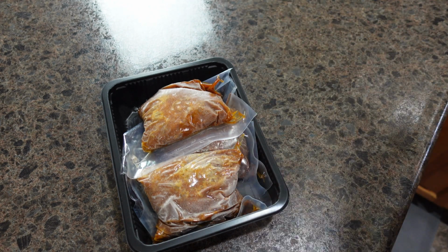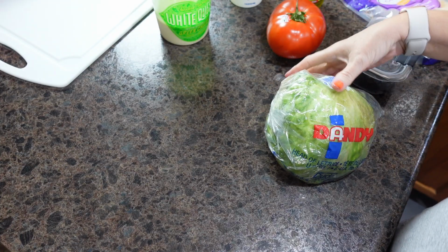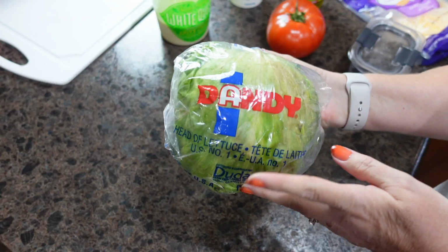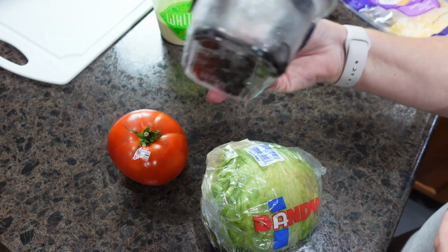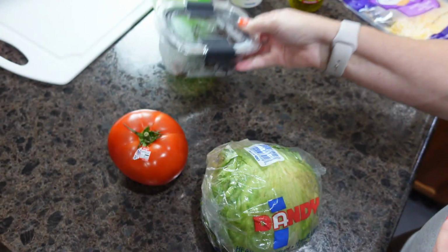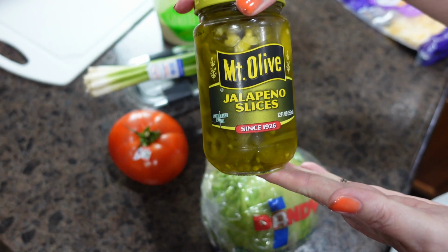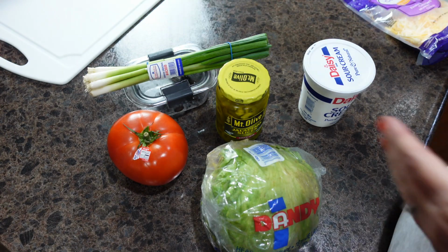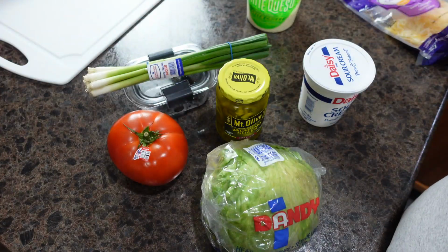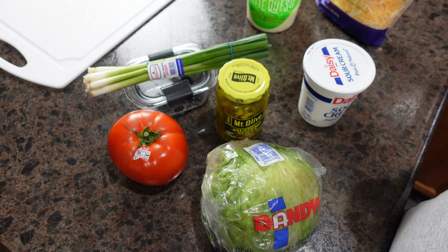So we are going to go ahead and get our pulled pork heated up and start cutting up all of our nacho condiments. While our pulled pork is warming up, I wanted to show you what we're going to be putting on our pulled pork nachos. We're going to use some lettuce, tomato, sliced black olives. I don't know how well you can see those in there. Some green onions, jalapenos, sour cream, some queso cheese, and a little bit of shredded cheese. We'll be back when we get everything plated up.